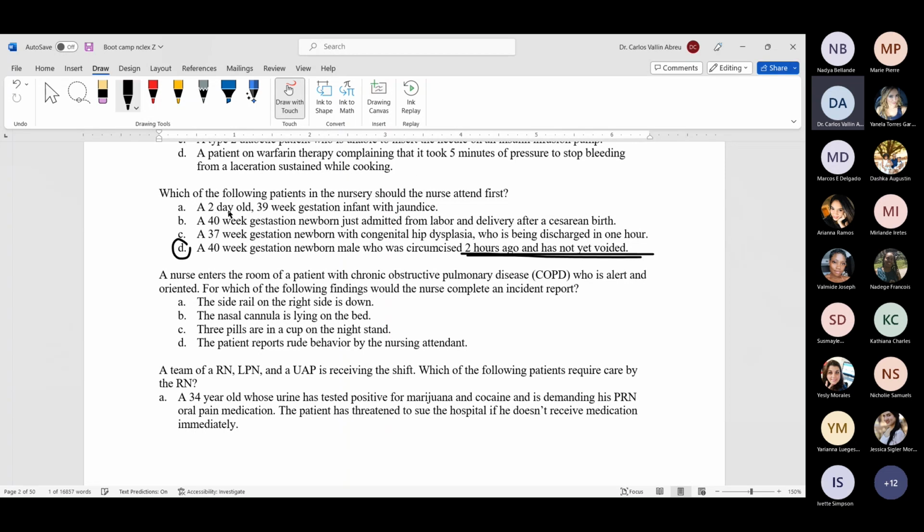Jaundice that occurs after 24 hours, listen to me, learn your stuff. Jaundice that appears after 24 hours is not considered an emergency. It's considered physiological jaundice. In NCLEX, the jaundice that will take priority is the jaundice that appears before the first 24 hours. So you can, with confidence, rule this out, because it's jaundice in a 2-day-old. It's physiological jaundice.